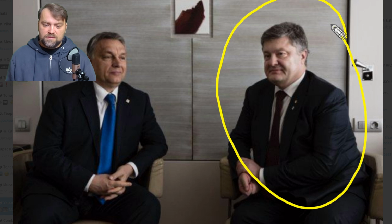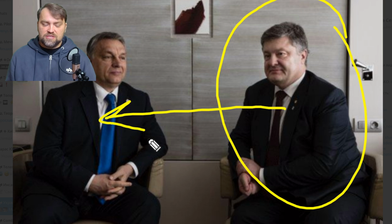The ex-Ukrainian president Poroshenko was halted from leaving Ukraine. He intended to go to Hungary to speak with Orban about something. The Ukrainian Internal Security Office published information that Poroshenko was working in the interests of the Russian Federation. Well, honestly, I don't believe it.